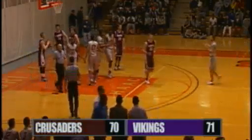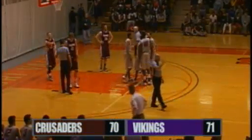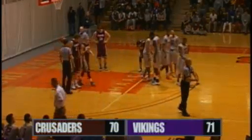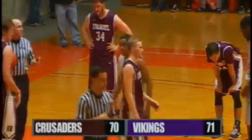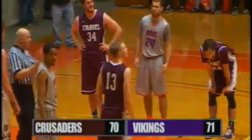And Byron Cook can do a lot for this team, but I don't think taking it to the basket with those big guys is probably what the Vikes need out of him right now. Number one, he's not a big scorer. And number two, not a good free throw shooter. It's okay if he penetrates and dishes off, but a good job by Robbie to get the offensive rebound.